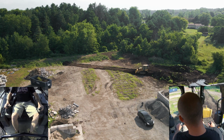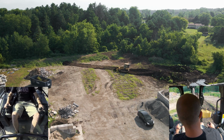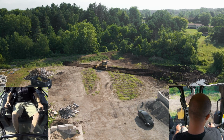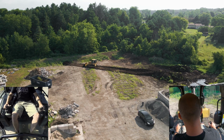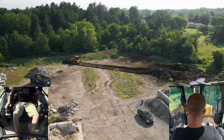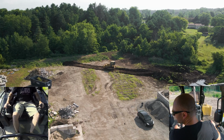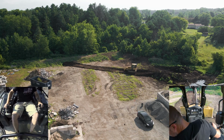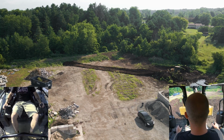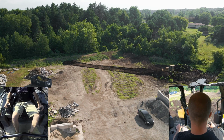This dozer is right on the verge of needing a set of tracks. Grousers are starting to get a little short. Tell you what, after running that D6 and that Komatsu 61PX out there in Minnesota, this little D5 feels a lot more like a little machine. I kind of miss having that big old 10-foot wide blade. 12 foot? I don't remember what the blade width is on the 6.